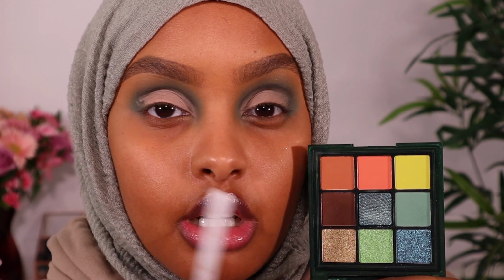And then I wanna pack this beautiful green on the rest of the lid because I feel like it's really gonna match my top, which you guys will see at the end. It's like really, really bright green. So I think this will be the vibe. So that's what I'm gonna go ahead and do now.